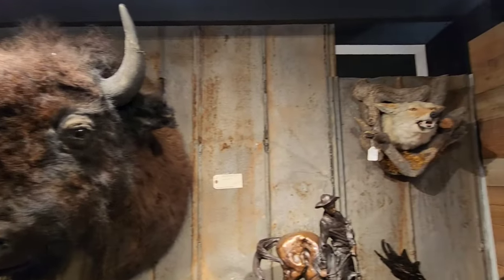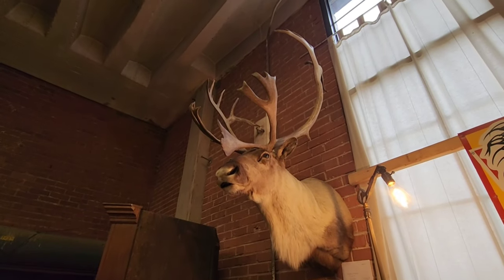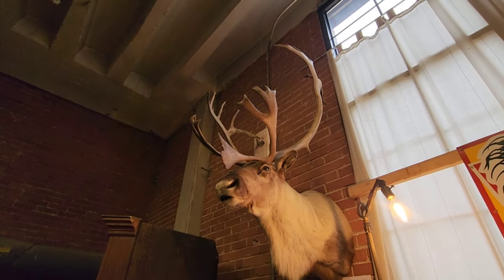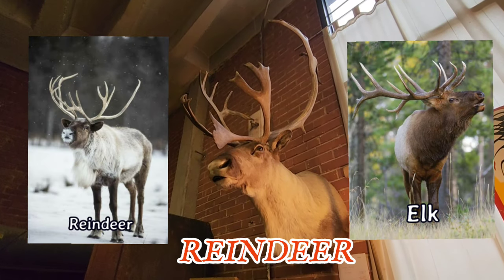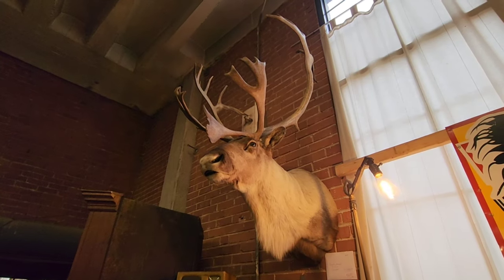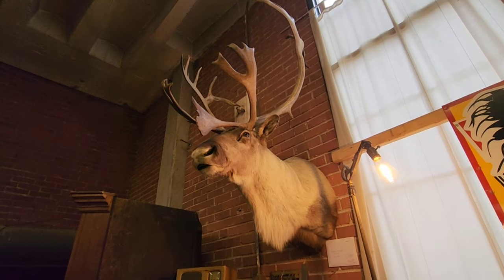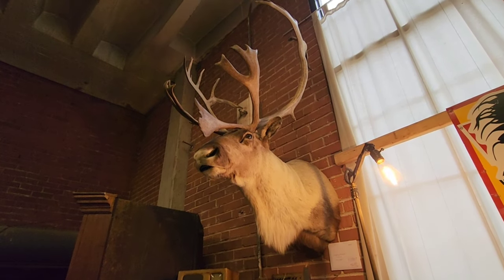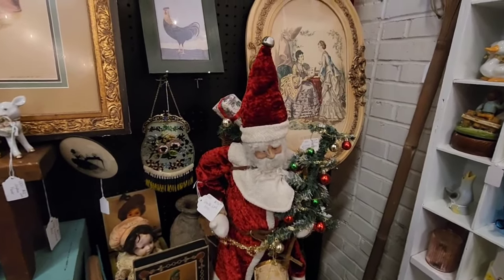Then you got this coyote peeking out of the woods right here. And look at this guy right here. Yeah, I can see him pulling a sleigh. But I'm not sure. Correct me if I'm wrong. I have to look up a picture. I get them mixed up sometimes because they're both huge. Is that an elk? Or could it be a reindeer? And he is marked down from $1,800 to $1,295. But he is beautiful. And here's another vintage Santa Claus.